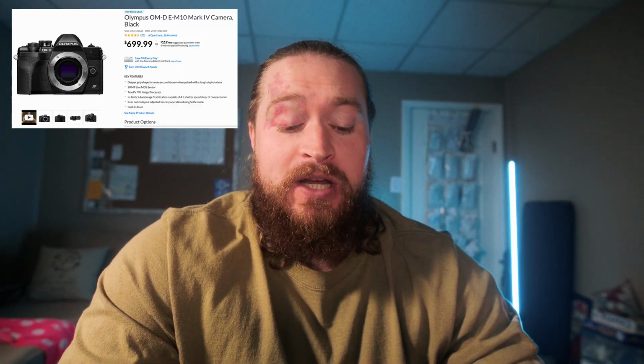So it's lightweight, has built-in image stabilization. It is a 20 megapixel TruePic 8 micro four thirds sensor. Classic body styling, you can get it in black or silver. As stated before, it does have IBIS, and this is kind of the deal breaker for me. It is only contrast detect autofocus. So if you're looking at doing portraits or maybe even family photos or stuff like that, this isn't the camera that I would go for.